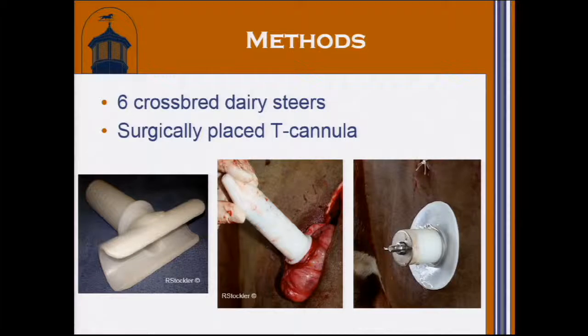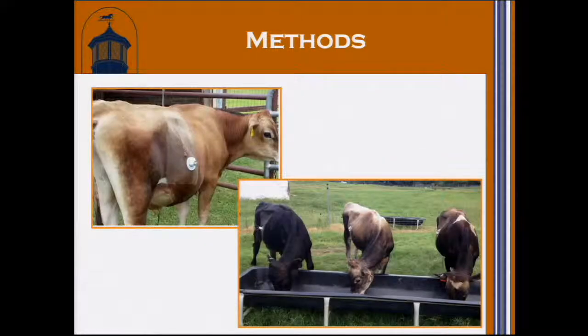We had 6 steers, and we placed these T cannulas into the ileum surgically. Pretty standard standing flank laparotomy. You can see these T-shaped cannulas here that were purchased commercially. They are medical grade. This part here lies within the ileum. The ileum was sutured around, and then this port is actually sutured to the exterior of the body, included in the suture. So now we have a sampling port into our ileum for sample collection at a later date.